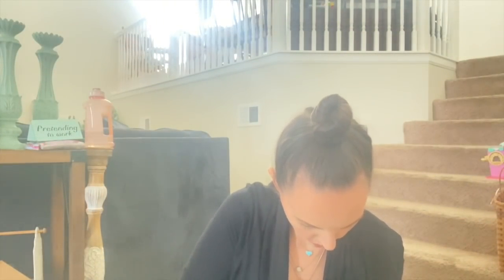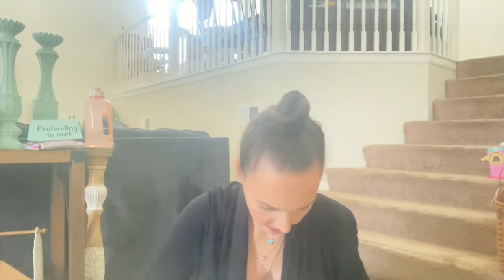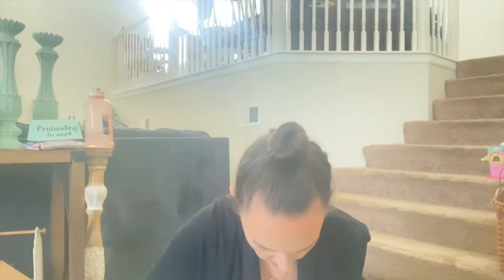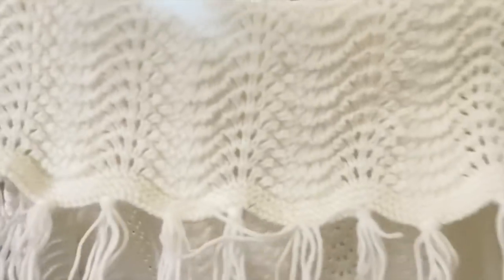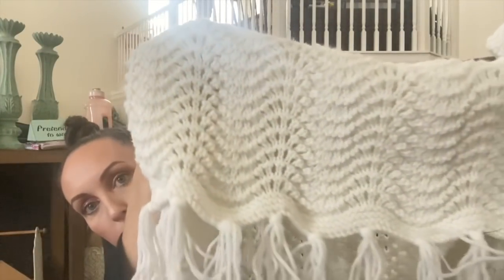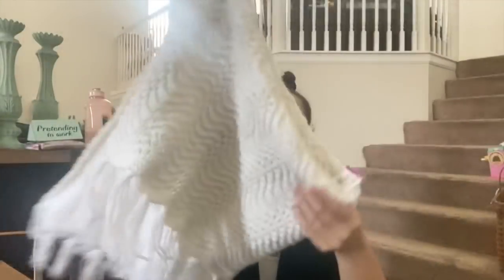as a throw on my little... just look at the details on here. Hold on, I didn't even look that good. Oh, wow. It almost looks like a seashell. Do you see the scalloped knitting on there? How beautiful is that? And the little tassels. Oh, I love that. I don't know if I'm gonna part with that.